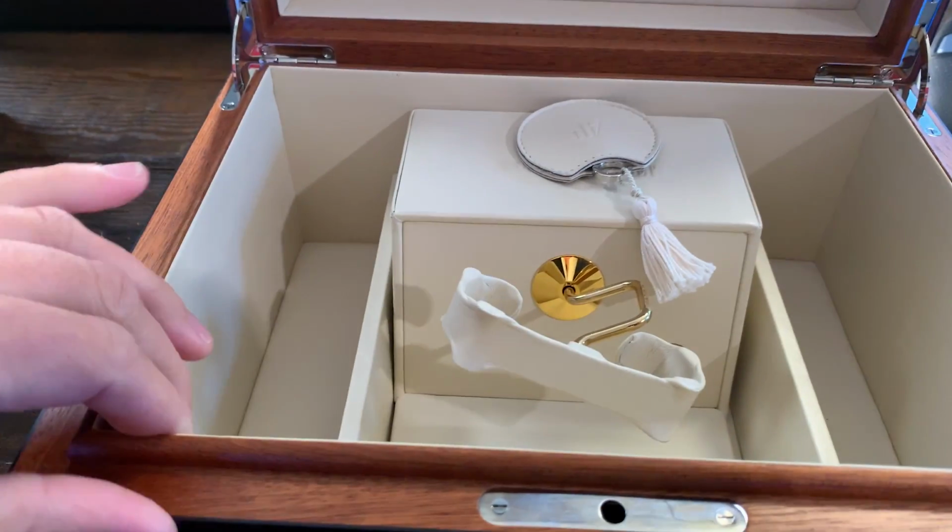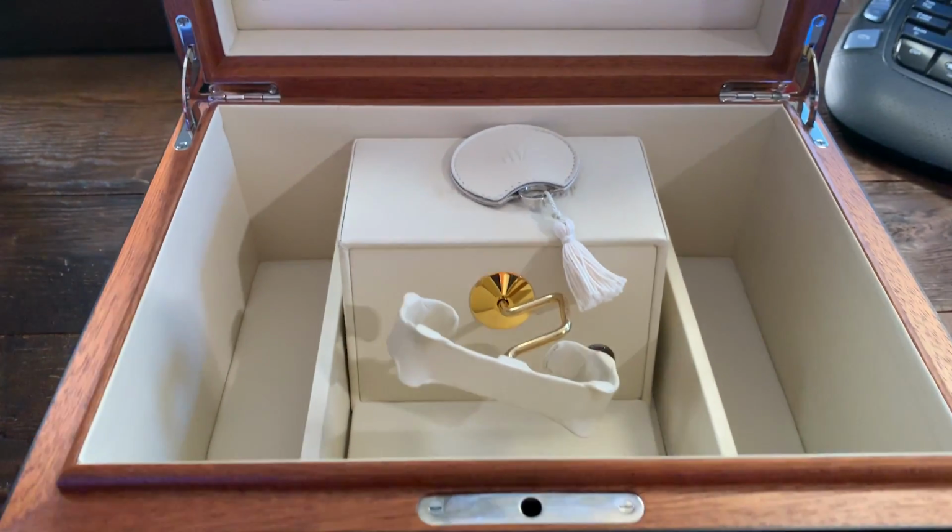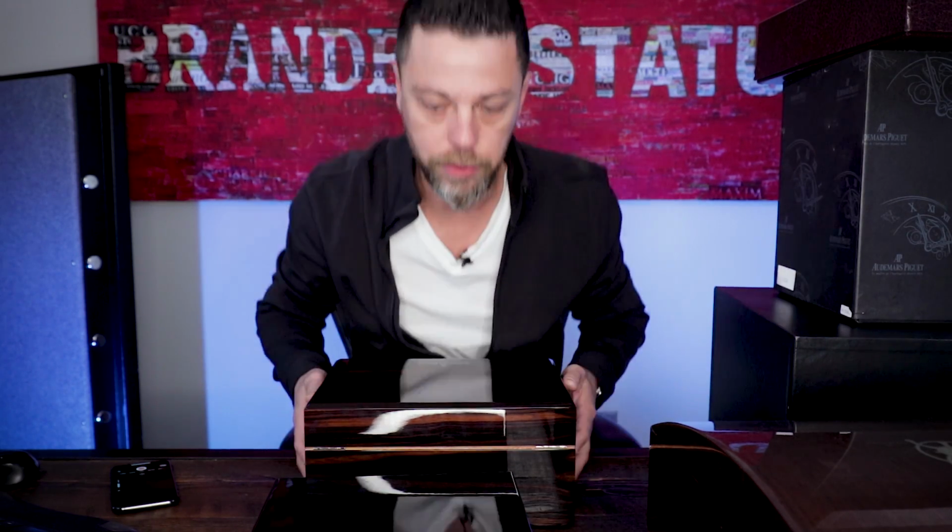This is padded here. All the stuff is glued together quite nice. Overall, just an aesthetically beautiful box and a very functional box. So if you're out there and you have a perpetual watch and you don't wear it for a few months, you don't have to go back and set the month, the date, the moon phase, etc.